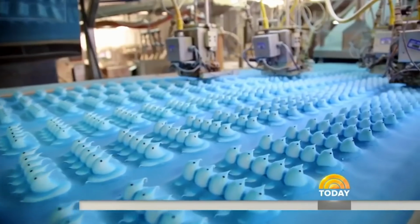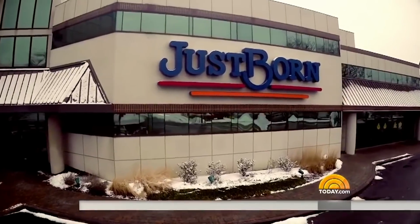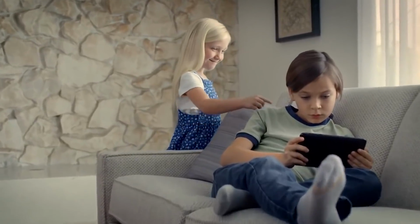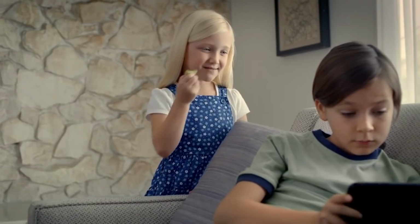Once Just Born acquired the company, they immediately set about automating the Peeps making process, which included a faster dry time, and have managed to shave more than 21 hours off the operation. Now that you have all the facts, 6 minutes seems pretty darn fast, doesn't it?